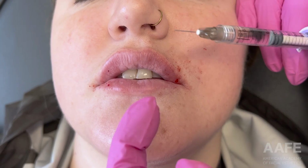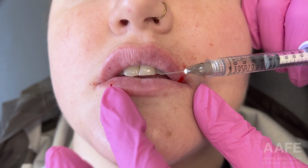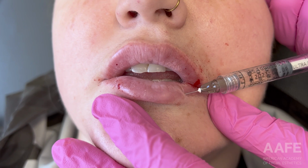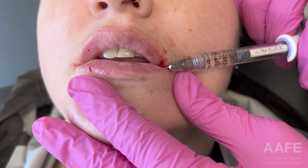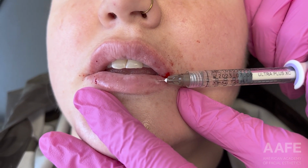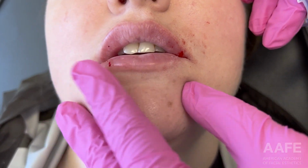So you can see here she has this little bit of a divot right where those 2 tubercles meet. I like to really emphasize that because that's pretty in patients that we can see it in. A little bit of a poke. This patient's doing great. You hanging in there all right? Mm-hmm. This set I'm going to fan a little bit and just fill this body. Good. Now I'm going to fill closer to the oral commissure.